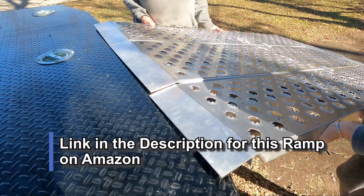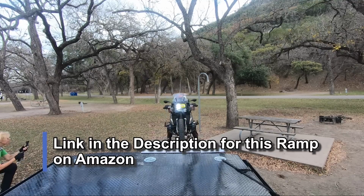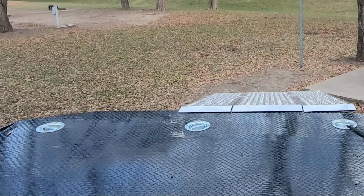The ramp that we have is a Big Boy Easy Riser by Black Widow. It's 48 inches wide, so 4 feet wide, and it's 12 feet long. It can hold 1,000 pounds. So I can just ride these bikes up and on top, and it's got these punch plate designs, so it's very grippy even if it is wet. The slippery part is the bed of the truck.